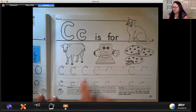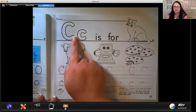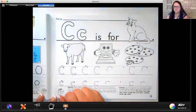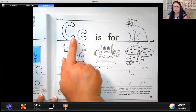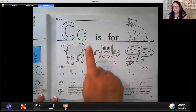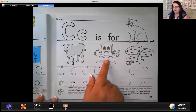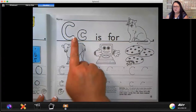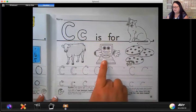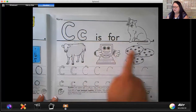Okay. So let's go ahead and read this first sentence. I want everyone to touch the first word. Everyone should have their pointer finger here. There we go. All right, let's touch it and read. C is for cat. Now we're going to put this picture in there. Ready, go. C is for cow. We're going to put this one. Get ready. Point, everybody. I want everyone pointing and reading. C is for computer. I'm going to do this last one. Everyone ready? C is for cookies.